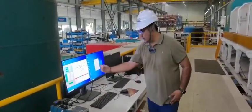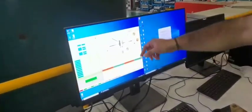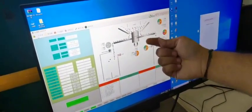Okay, so this is the control panel of the machine, how it will look. I'll show you the working. Once the coal is fed here, this is the vibrating screen, so it just vibrates out.